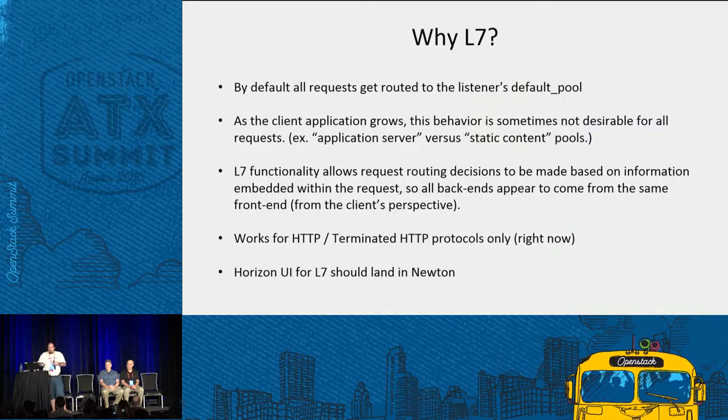Why would you want to actually use L7 content switching? By the way, when I say L7, it's layer 7. So when you think of the OSI model, layer 7 is typically the application layer. What that allows you to do is this: without layer 7, by default, all the requests get routed to the listener's default pool. But sometimes as your client or the tenant's application grows, that's not always the great behavior.